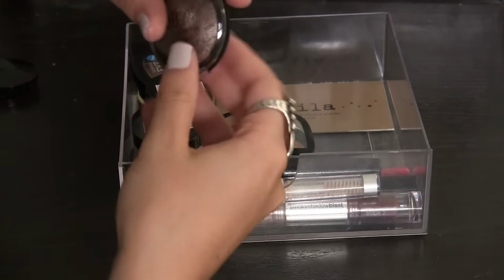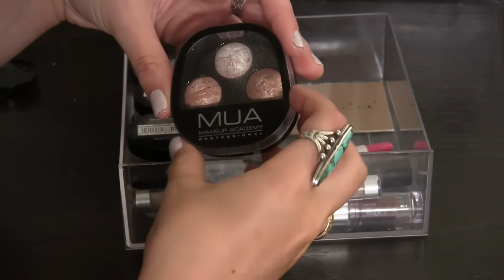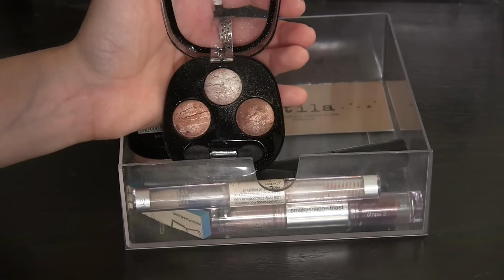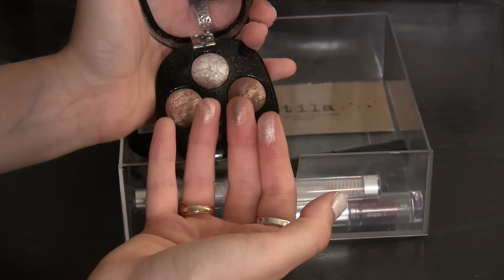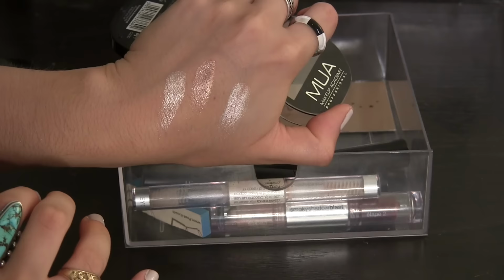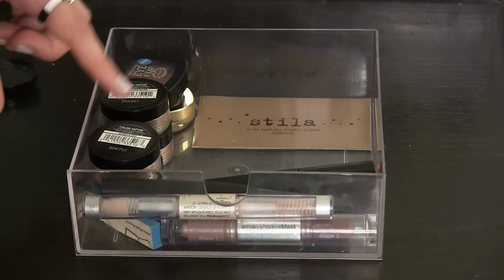So right here I have the e.l.f. Baked Eyeshadow in Bark. And then under that I have this MUA Trio in the shade Legendary. These shadows are baked, and the pigmentation is ridiculous, like crazy. They're really, really, really shimmery, but I mean, oh my goodness, look at that. They're so great.